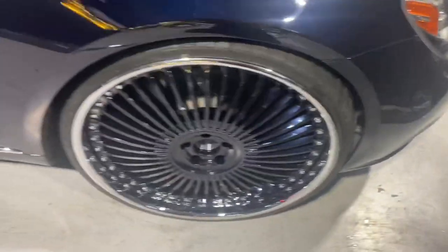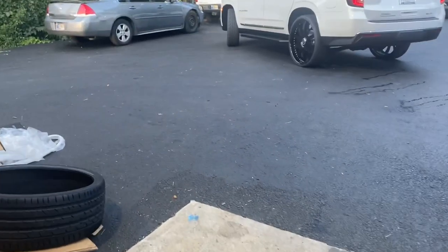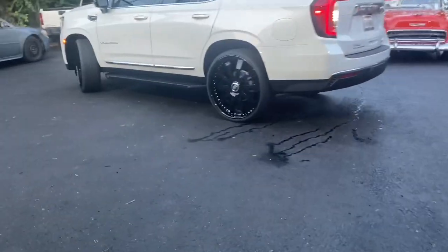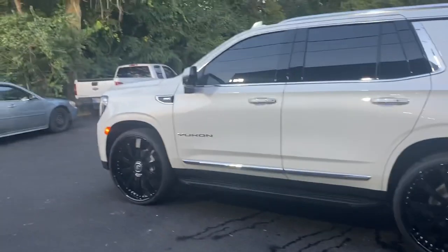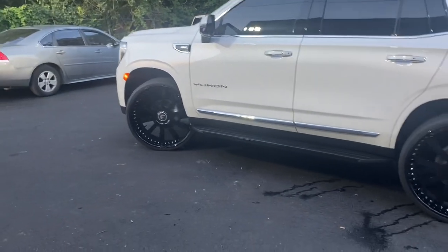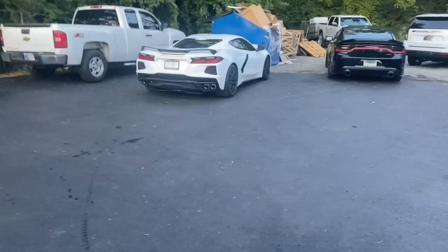S550 on big cap, about to put the center caps on. Fork the wheel down, put the center caps on. Got a special treat out here. There's a 2021 Yukon on H big caps. Told you something special out here. 2021 Corvette.